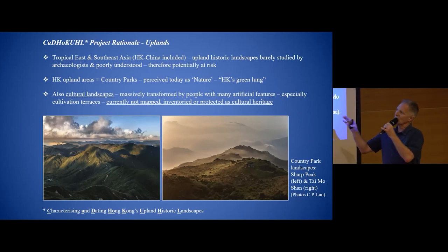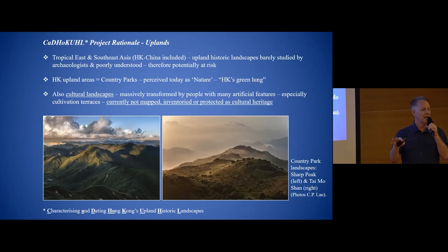But they are also fundamentally cultural landscapes. And these areas, in some cases, have been massively transformed by people in the past. And there are many artificial features, especially cultivation terraces, which is our particular interest in this research project. And these are not currently mapped, inventoried, in other words, listed, or categorized, or protected as cultural heritage.